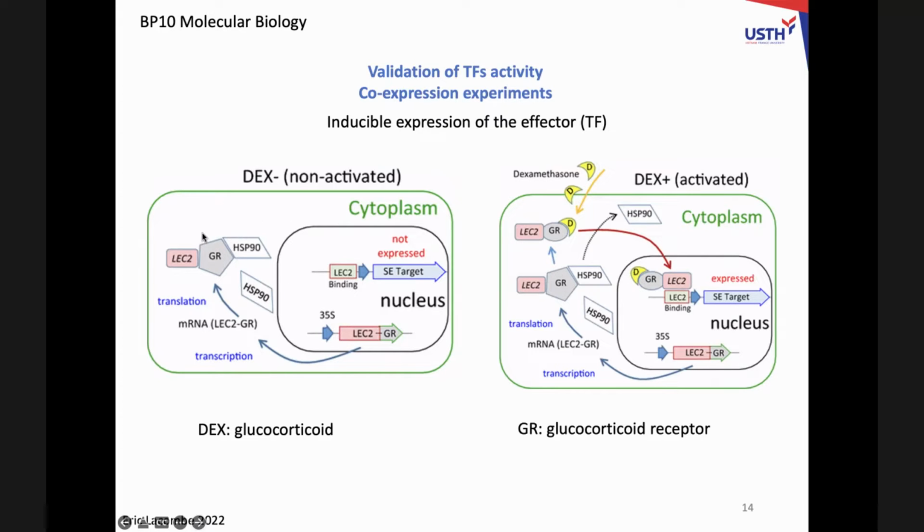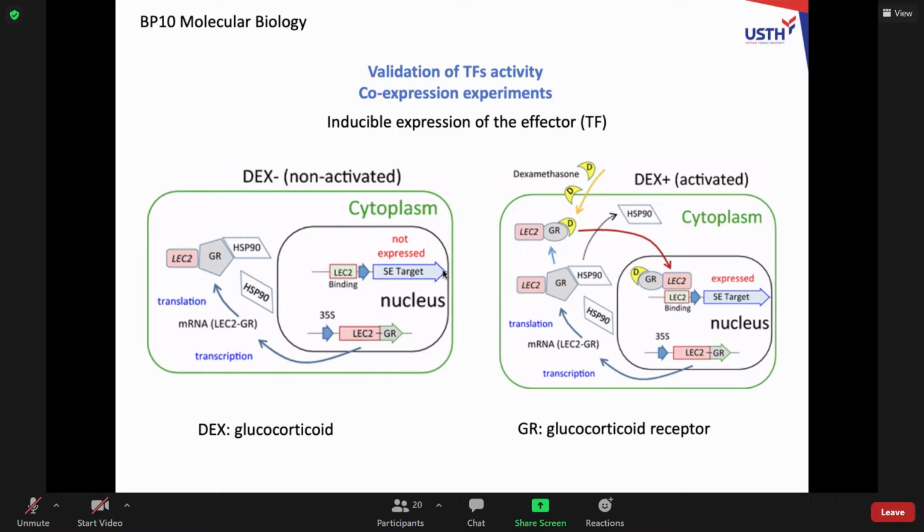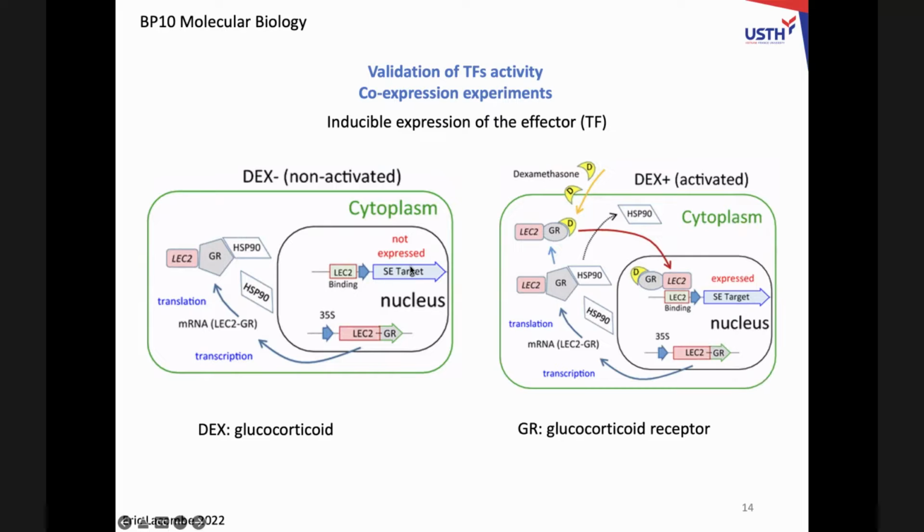So what is done is like that. You have a system where you make a construct in which you will be able to overexpress your transcription factor, but only when you want and where you want in the plant or in the animal tissue. So you transform the organism you are working on with this kind of construct. It contains this construct as well.